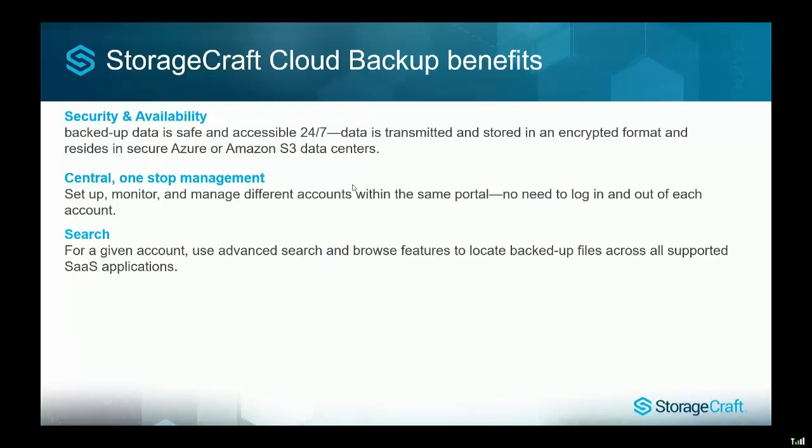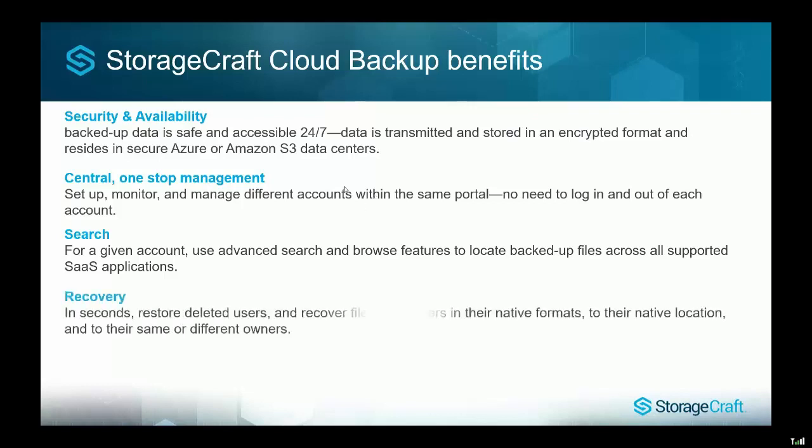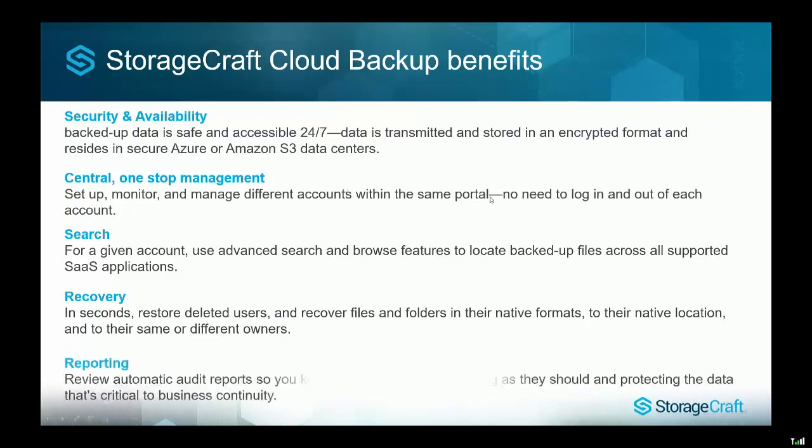The search is probably the best component of the solution, allowing you to search the whole tenant extremely quickly and granularly recover back anything you need, or obviously do bulk restores or entire user restores if need be. And really the recovery, most people are going to restore back into their Office 365 in their native formats, is very quick and easy to do. If someone leaves, we can restore the data to someone else. It might be the business owner that wants to get some of these files, for example.